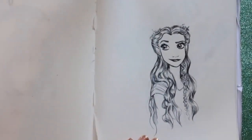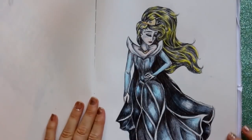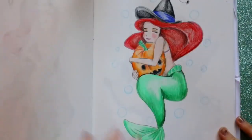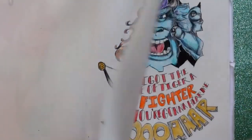And while I'm explaining these 7 reasons why, here are some of my very first Inktober doodles. So as you can see, these are my very first ones that you're looking at now. So while you're looking at these doodles of my first Inktober, I'm going to explain to you those 7 things: why and how you can survive Inktober.